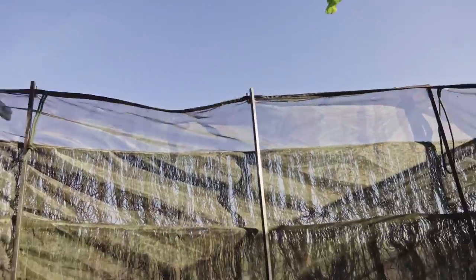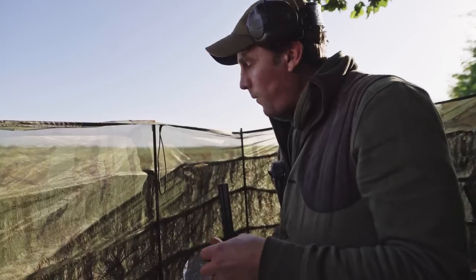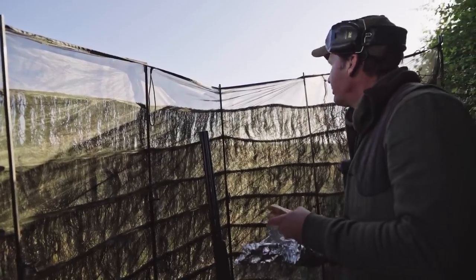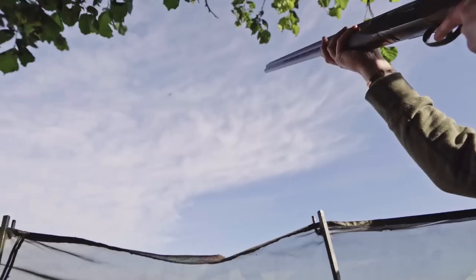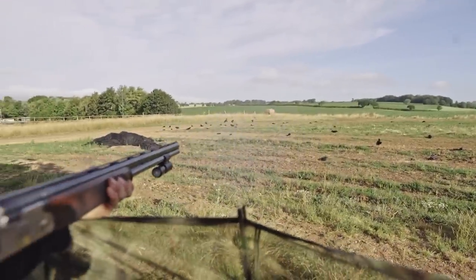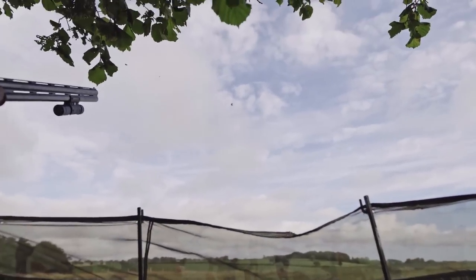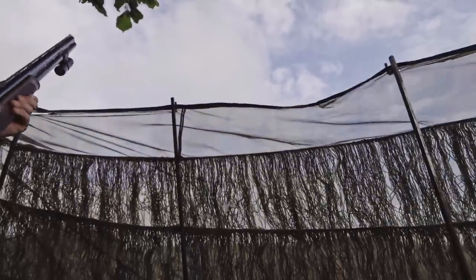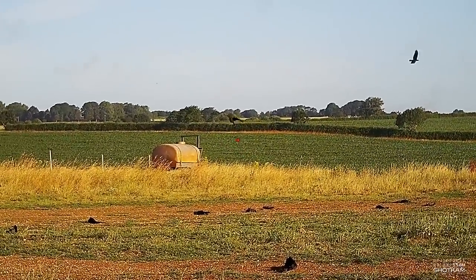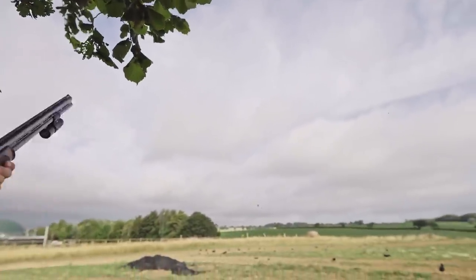Nice shot, mate. You can't beat your mate who comes to drop your bacon sandwiches off. Your dad's a legend, Maxwell. Get it. Nice shot, Maxwell. Nice shot, mate.